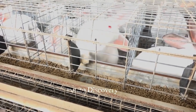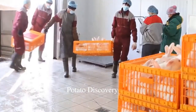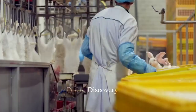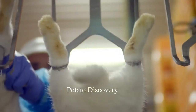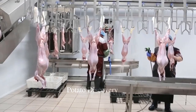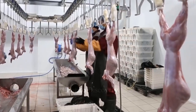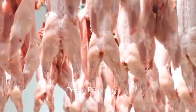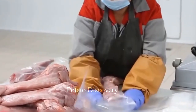Over the next 30 to 70 days, the baby rabbits will wean. During this time, baby rabbits learn to eat raw cage and nutritious food. After 70 to 100 days, the rabbit is independent and separates from the mother. At this time, the farm will select rabbits that meet the requirements for meat quality.